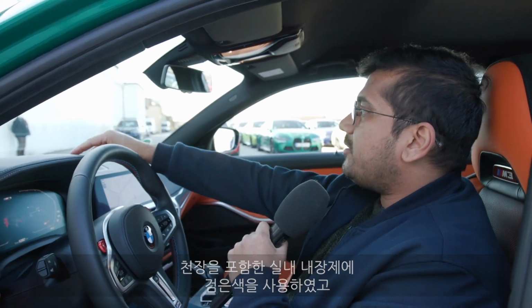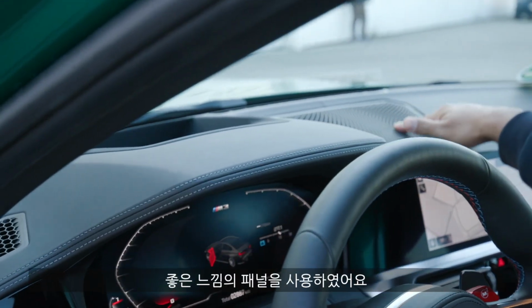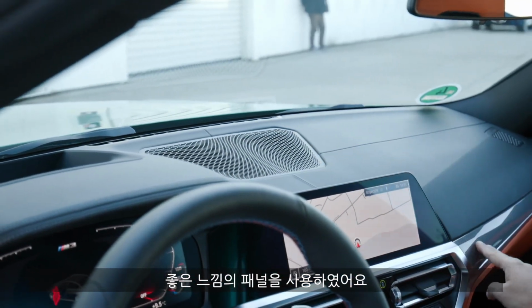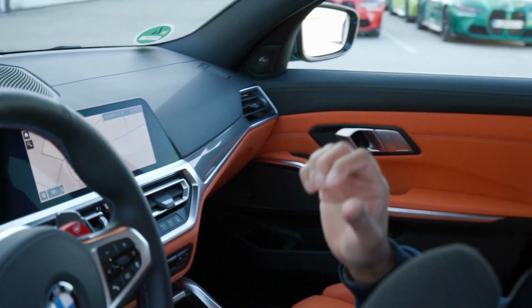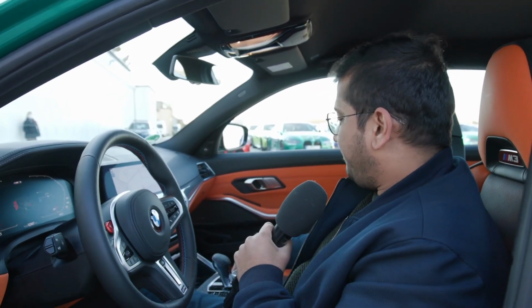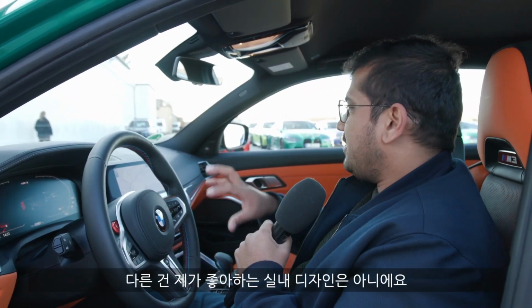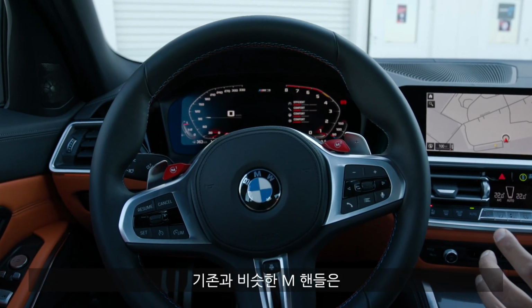There's a lot of black up here, although materials are good and soft touch. Nice texture over here for the vent and nice textured inlays as well. But I think this orange color, now I understand, it really pops. There are some other options if you don't like orange. But apart from that, the rest of it is still a little bit so-so. Like I said, not really anything new.